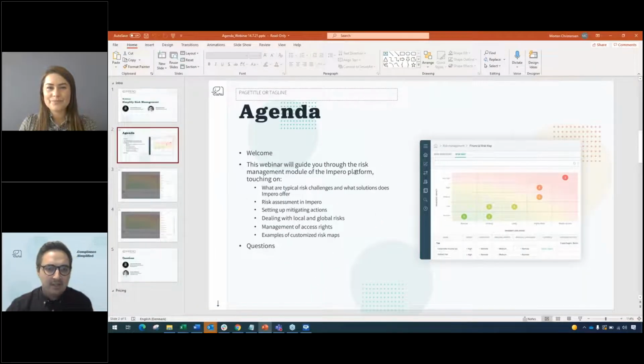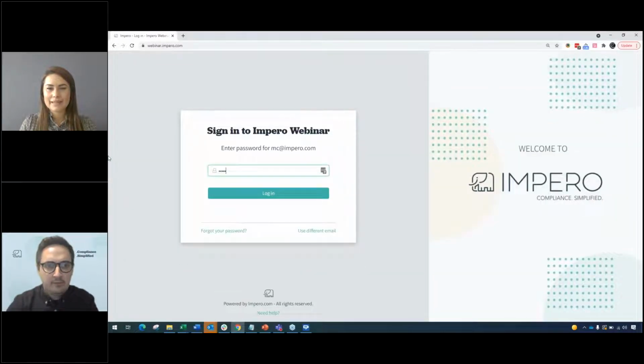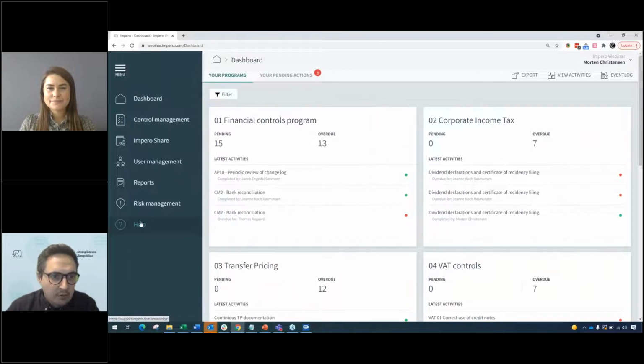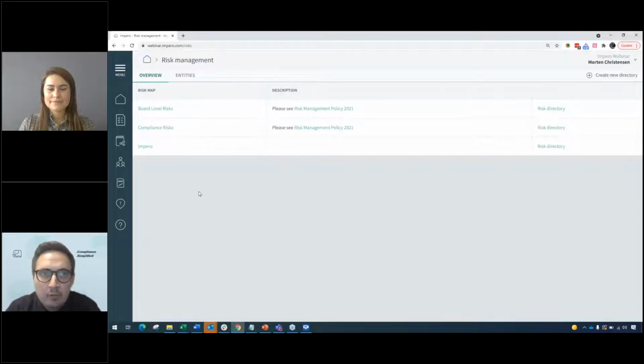Sure. So let me dive directly into Impero here. I'll just sign in using my username and password. All right, so now I am in Impero, and I'll go directly to our risk management section here. The risk management section in Impero is actually divided into a few different areas. So we have our risk directories. These are the three ones we have here. We have one within board level risks, one within compliant risks, and one that's just labeled Impero. This is the one that we'll be showcasing for today.